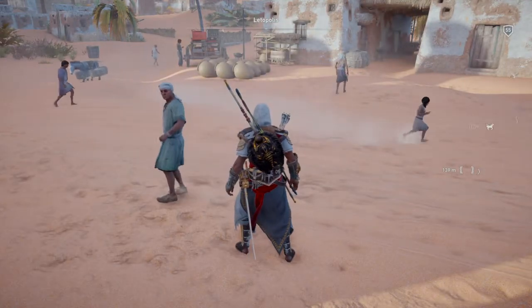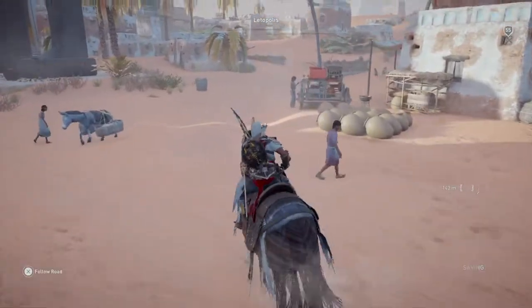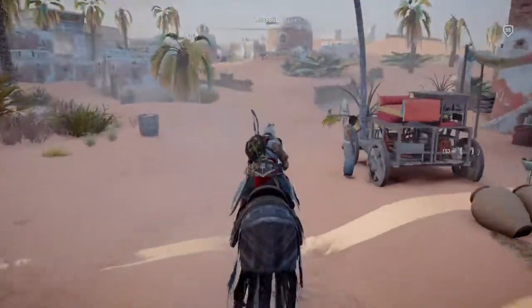Right, I just tagged. Okay, I did tag the area, so why is it not showing up? Oh, there it is.